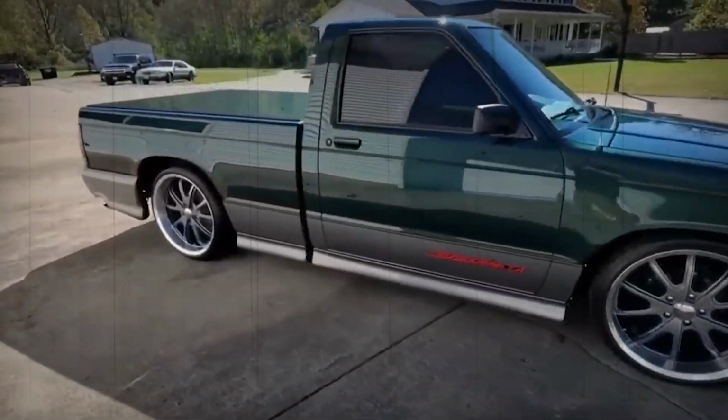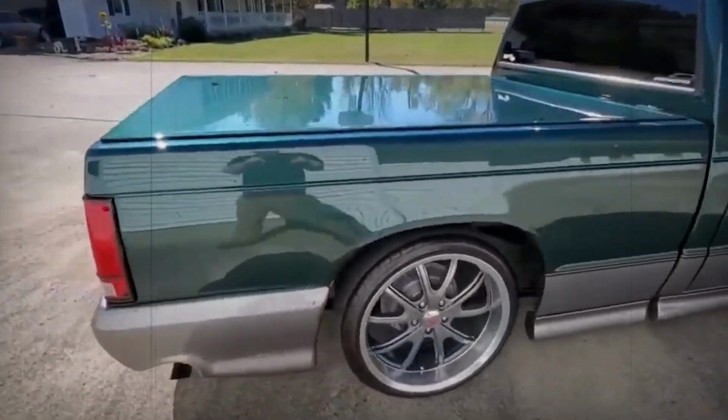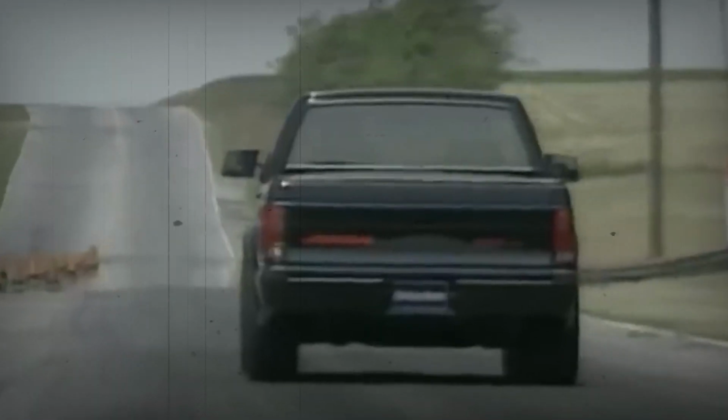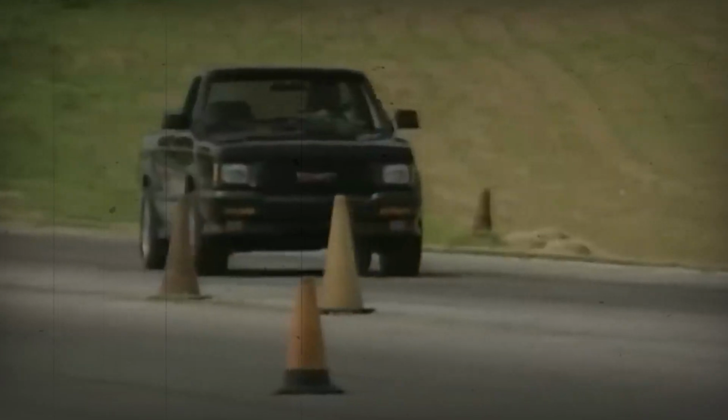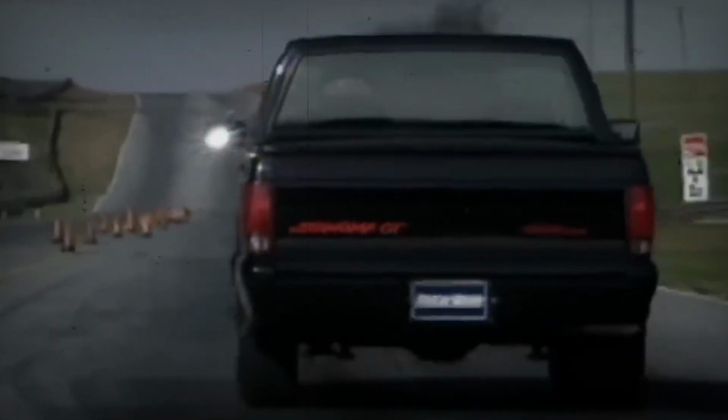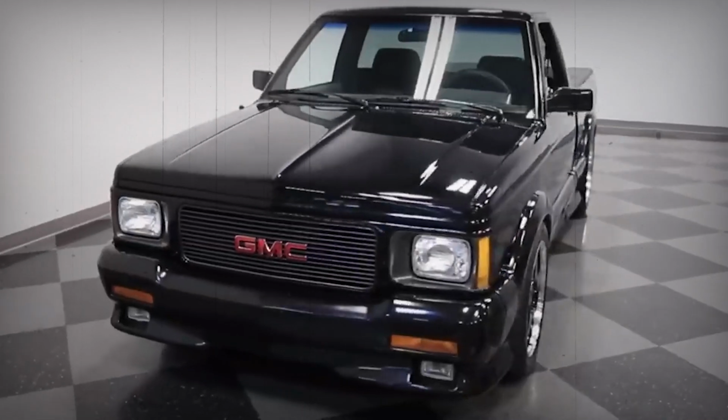With just 86 units made, it stands out as the rarest truck in the Sport Machines lineup. It came in several colors like black, apple red, white, aspen blue, teal, and forest green. The 1992 GMC Sonoma GT remains popular for its blend of power, style, and exclusivity, making it highly desirable among enthusiasts.